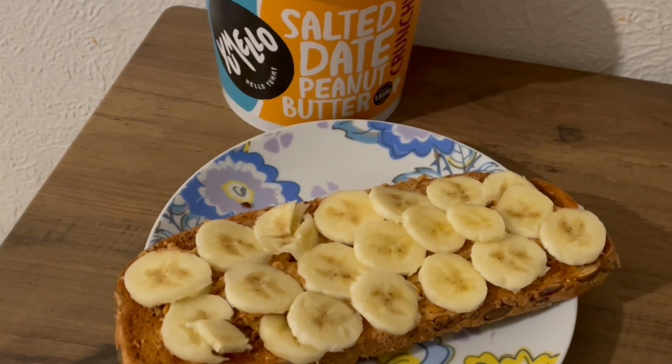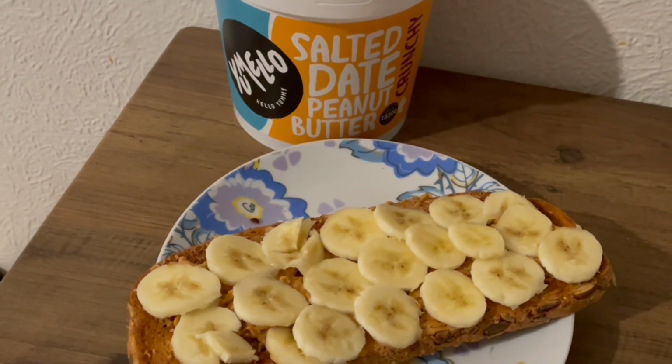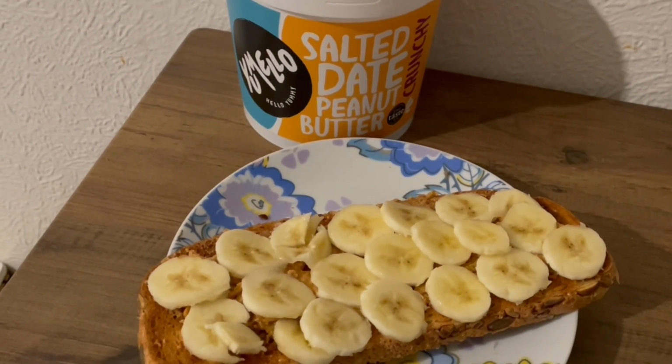And I've got a banana there. So that is 475 calories and 17.1 grams of protein.